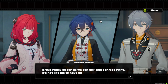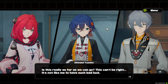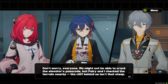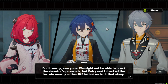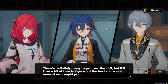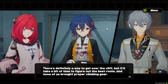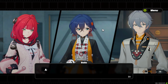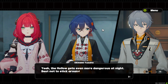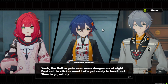Is this really as far as we can go? This can't be right. It's not like me to have such bad luck. Don't worry, everyone. We might not be able to crack the elevator's passcode, but Fairy and I checked the terrain nearby. The cliff behind us isn't that steep. There's definitely a way to get over the cliff, but it'll take a bit of time to figure out the best route. And none of us brought proper climbing gear. All right then, let's head back for today. It's getting dark. Yeah, the hollow gets even more dangerous at night. Best not to stick around. Let's get ready to head back.